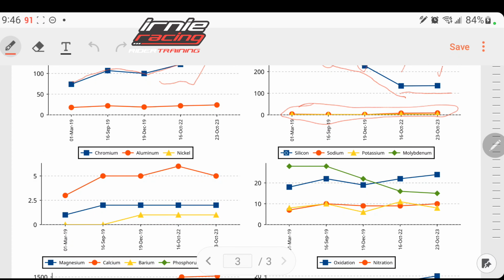So here we have on the graph silicon in blue, and you can see it went up slightly, then down slightly, and just slowly going up in the 20 parts per million. Next we have sodium. Now you guys know that it's kind of like salt, right? 7 parts per million, 10, 9, 9, 10, nothing to concern ourselves with. Now, potassium, that's a contaminant metal from coolant.